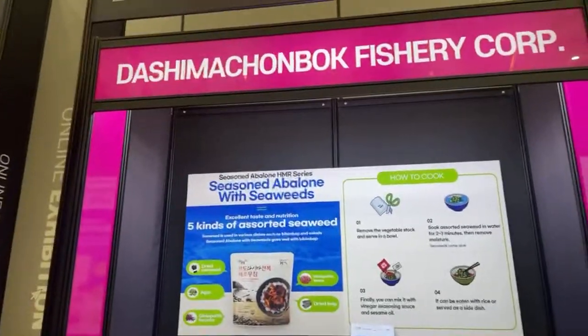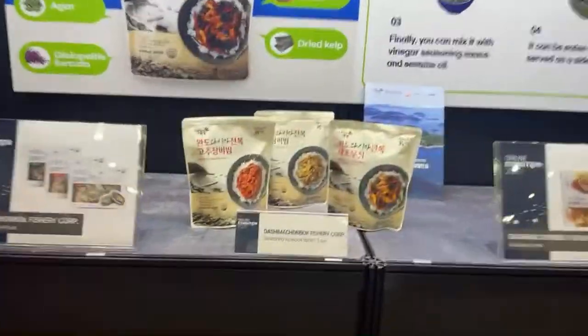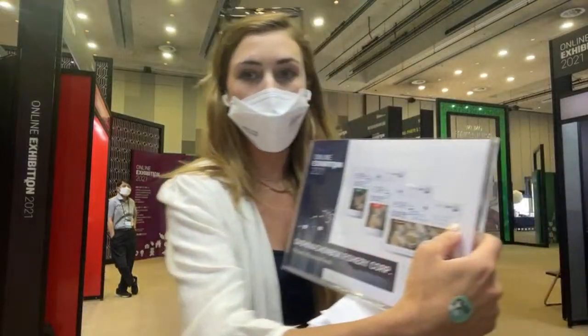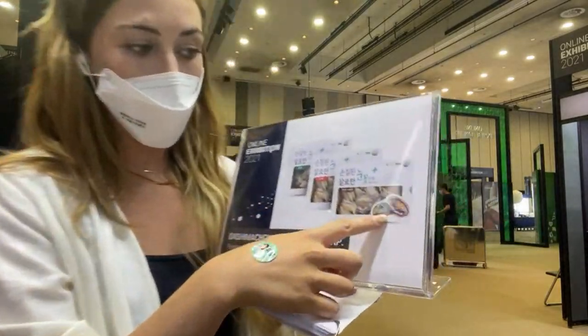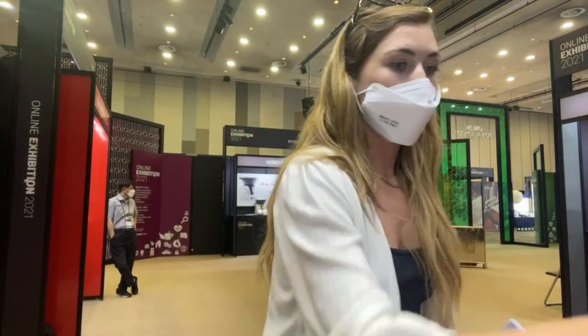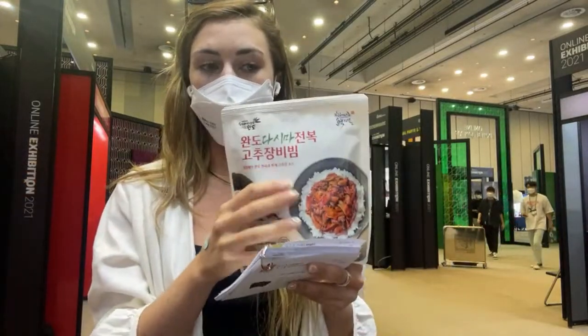Okay, so this is Dashi Makchongbuk Fishery Corporation. And these are basically abalone sets. So I've actually eaten abalone a lot in my YouTube videos. I miss you. I'm going to flip you around. So abalone is abalone. Let me show you. Abalone is this. Have any of you guys ever tried this? You can actually just go into the ocean here, with goggles, and you can usually get one with your hands. So it's a really big shell, and then inside is the fish part. It's a fish. And these are frozen fish packs, which I actually don't do a ton of shopping in the grocery stores here, so I've never had the chance to see a frozen abalone pack.